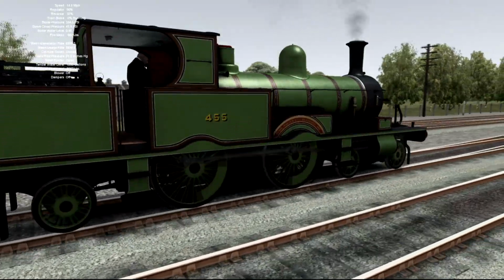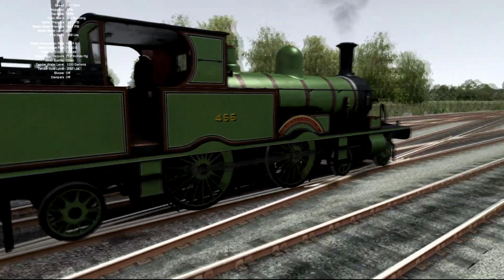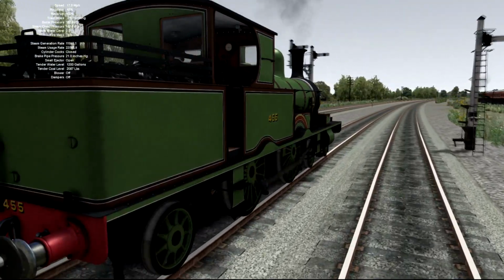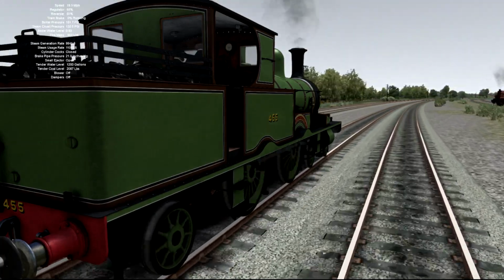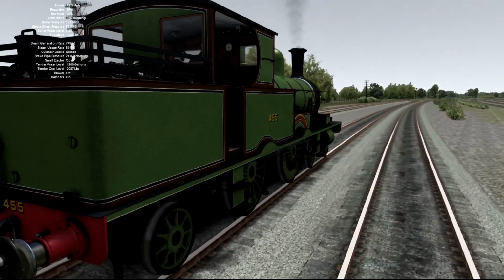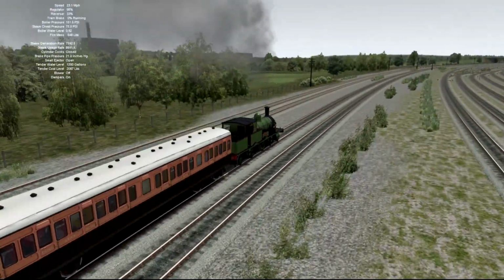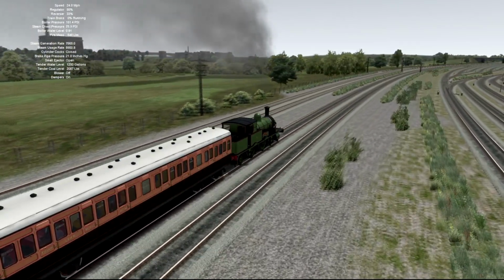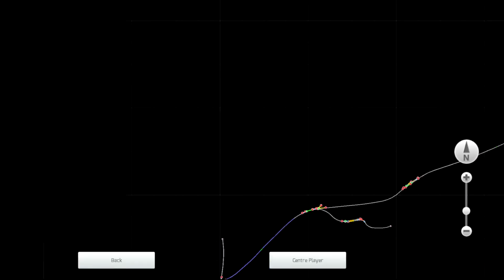Now, a lot of people are gonna go, "Can you make her slip?" And sadly, I can't. But these engines worked up gradients as steep as 1 in 40. And there she is, picking up speed and barking her little heart off.